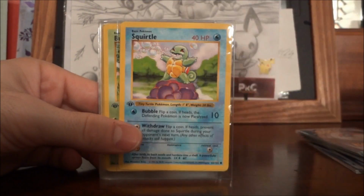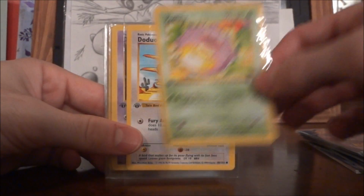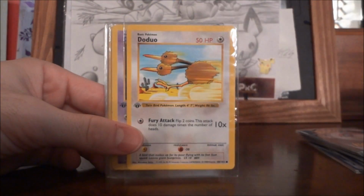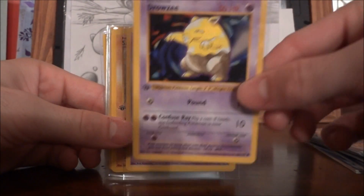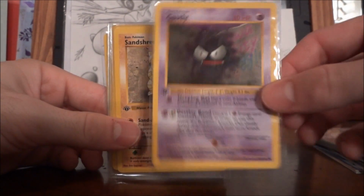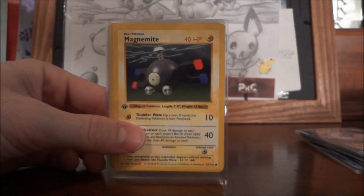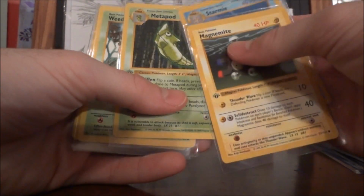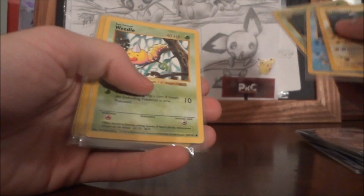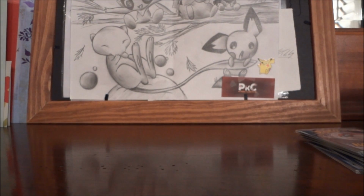So very cool cards. Obviously I got a ton of doubles. In total I've purchased around 250 plus cards. Very, very substantial amount of cards, I do have to say. They're very, very cool. Got a Magnemite. And we got a Starmie. Metapod. I've always wondered why these two were commons, yet they were so hard to find. I got some Pidgeys and another Sandshrew. Those are my common cards.